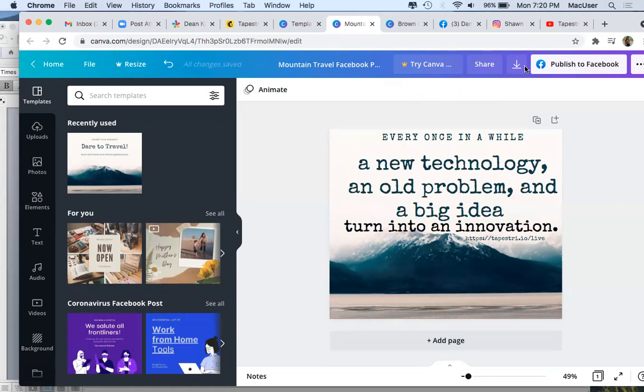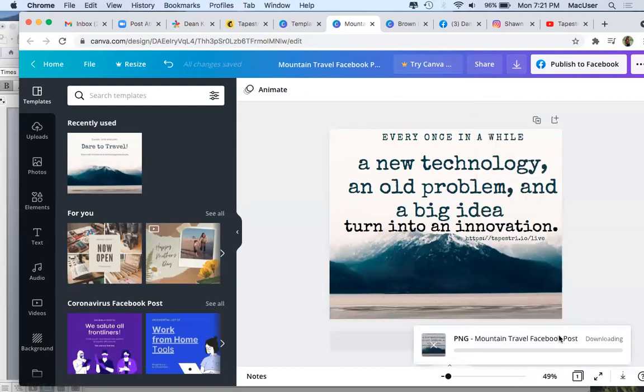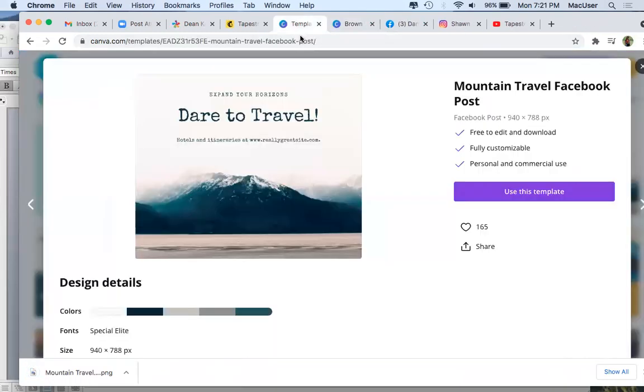So here we go. So then I can download it. Download it as a PNG. You always want to do PNG. It usually is the highest quality. And then I can upload it to my Facebook page. Okay. You can do that same thing for Twitter, like I said, pretty much any social media account.